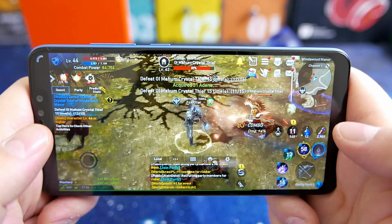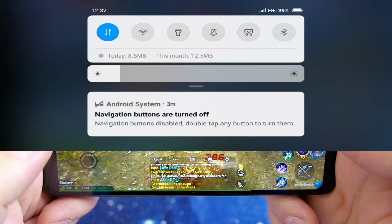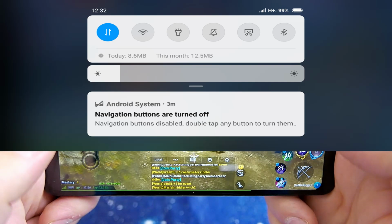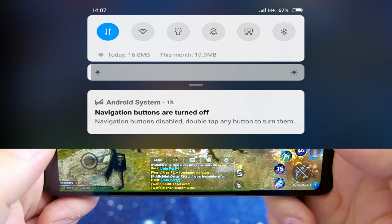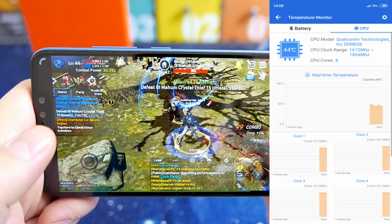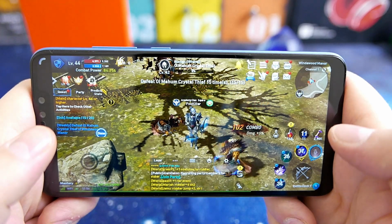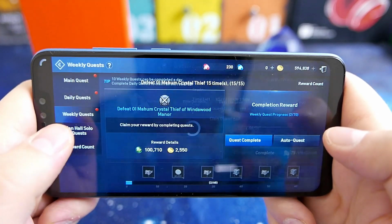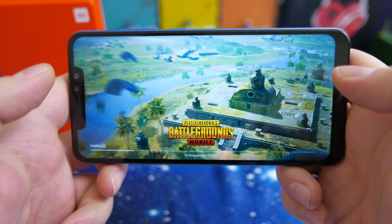But here is where I tested the battery life. So starting at 99% at around 12:30, without interruptions, I was playing until 2, and I got like 32% battery drain, which is really nice and means that you can play around 4.5 hours on a full charge. And the phone doesn't get hot. The CPU temperature is around 45-46 degrees max while you're playing this.